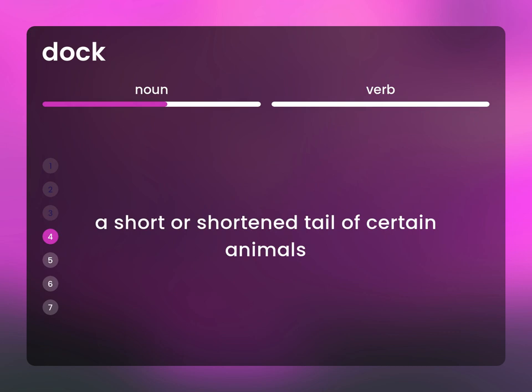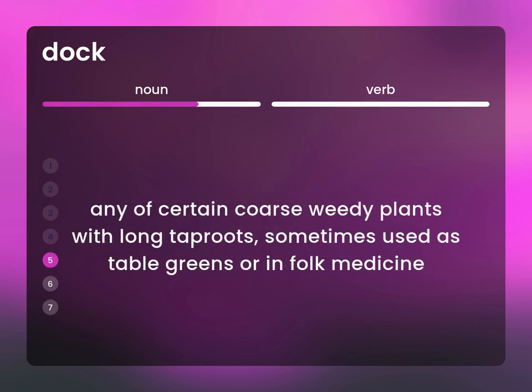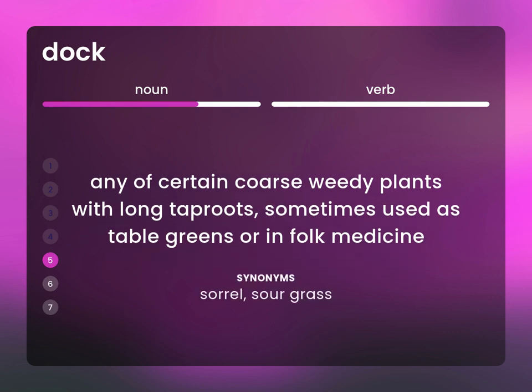A short or shortened tail of certain animals. Bob, bobtail. Any of certain coarse weedy plants with long taproots, sometimes used as table greens or in folk medicine. Sorrel, sour grass.